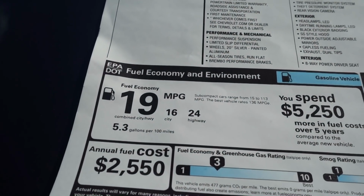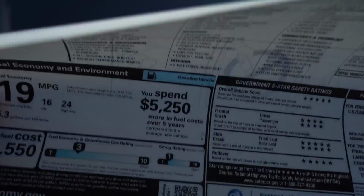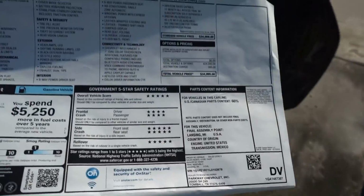That's pretty cool to see. And right there, your fuel economy information. It claims 24 highway, but I would bet you a lot of money it'd be better than that. So yeah, there's your little window sticker, $34,995. That is pretty darn impressive. And now, why is this so impressive, you ask?